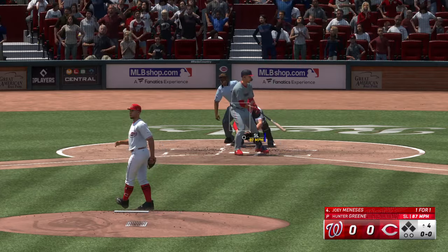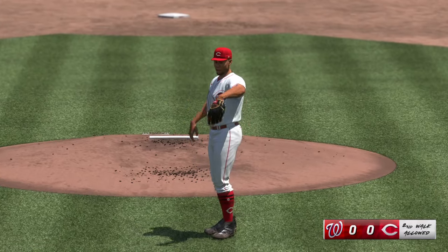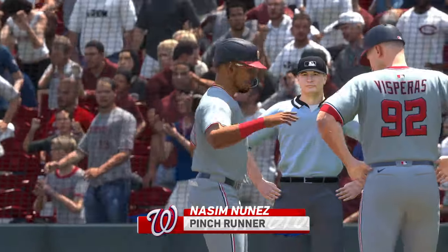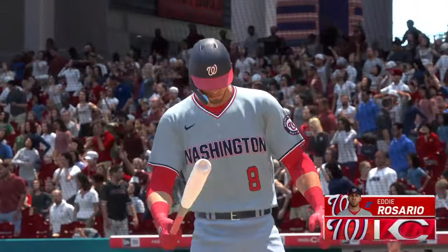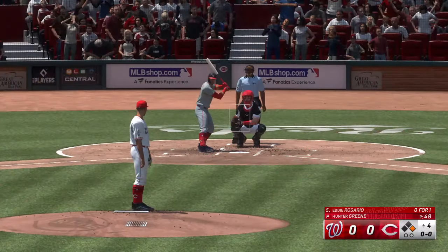That one misses. So a leadoff walk. That could jumpstart an offense that's really struggled to score in this one. Don't want to wake a team up with a free pass. Looks like we've got a substitution at first. Coming in as a pinch runner, Nasim Nunez. Go ahead, run on base. And now up for Washington, Eddie Rosario.